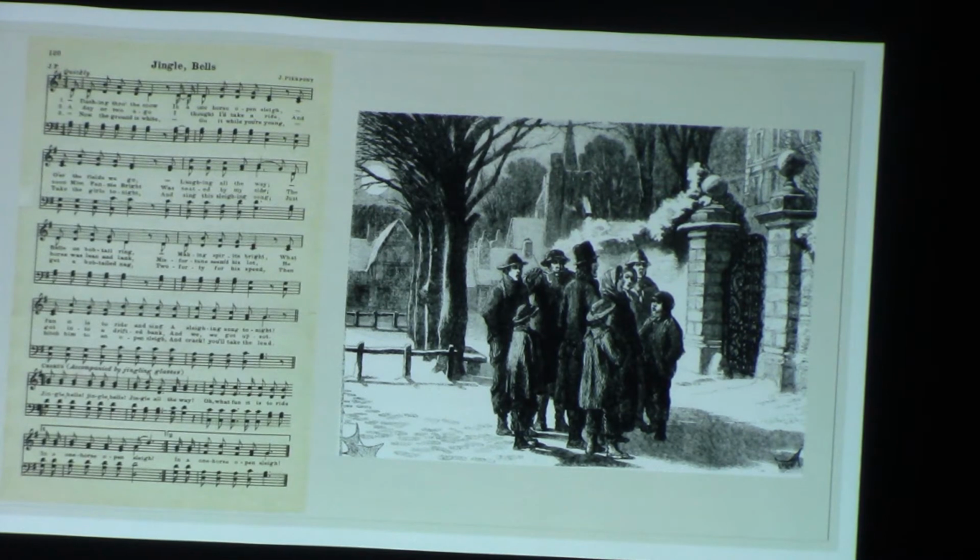And some that are not so religious: in 1857, Jingle Bells made its first appearance. In 1862, we had Deck the Halls. By 1864, Up on the Housetop. And by 1865, Jolly Old St. Nicholas became popular as well.